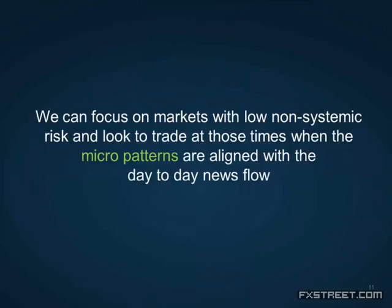So you can use the futures for that also. Futures, even with the little bit of commission they charge you, you can get that down to less than a pip, maybe even a half a pip. That's good. Who'd like to trade a half pip spread? Raise your hand, right? Well, trade futures then. If you're going to day trade, you want to do it in the futures market, where your transaction costs are a little bit less. So we look to focus on when the micro patterns are aligned with the day-to-day news flow also.